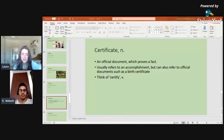A certificate is the noun, an official document which proves a fact. So the most common usage is probably going to be birth certificate. Again, the emphasis is going to be on the first half of the word, cert, and the ending tends to just trail off a little bit. So like Mahesh correctly has said, certificate.